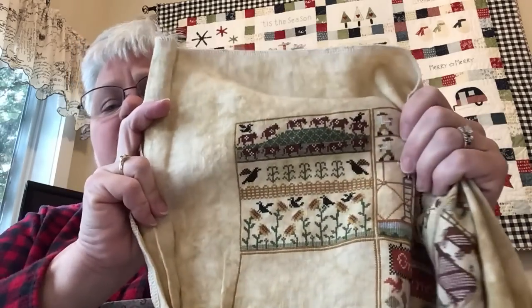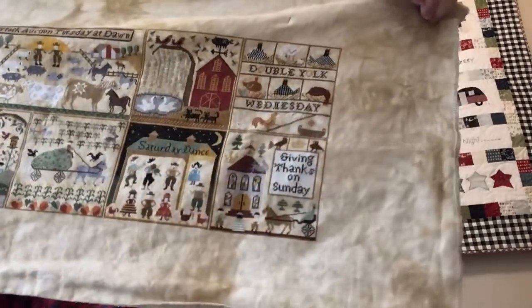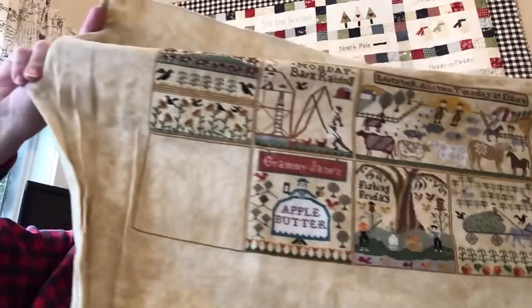But anyhow, Farms of Hawkrun Hollow. This is technically block number one. For me, it's block number like 11. I have the one last one to do.